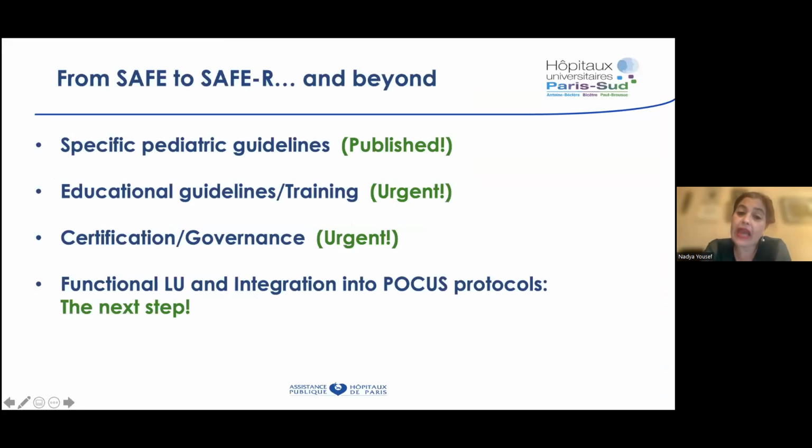Today, we have our specific pediatric guidelines. They have been published. But we definitely do need education guidelines and training guidelines. That's urgent. And certification, possibly, but governance for sure. But integrating lung ultrasound into POCUS protocols, for me, this is really the next step.